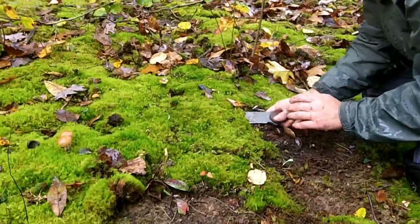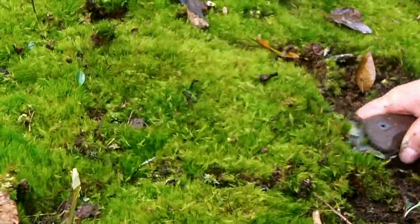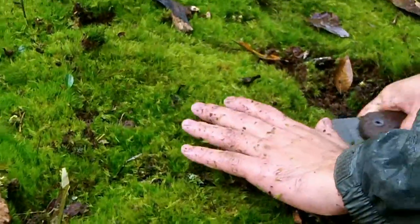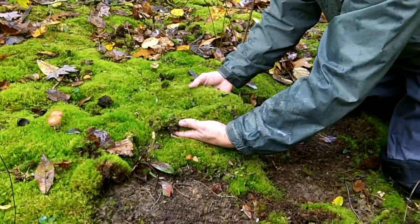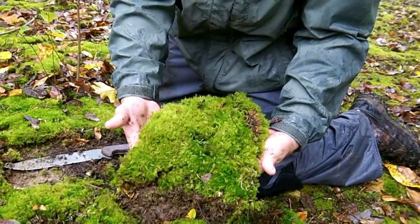After that, get your knife under there and use the knife to cut all the little connecting particles underneath of the root system, and then just pull it out. Pulling it out is the difficult part. If it breaks apart a little bit, you're okay, but that's still going to be a good piece of moss to use.